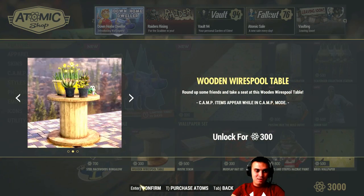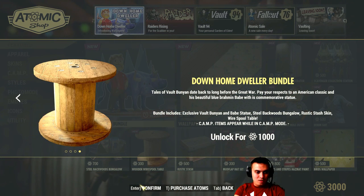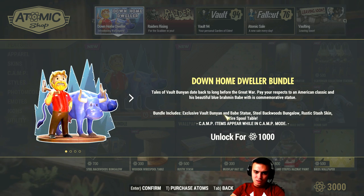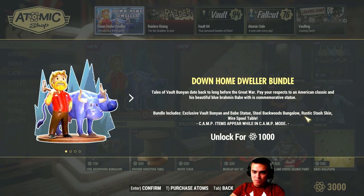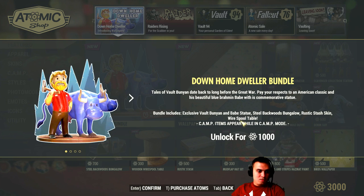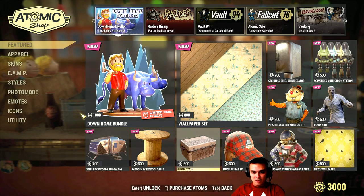Wooden table, okay. What is this bundle, by the way? Bundle includes exclusive vault and babe statue. Oh, okay, this thing right here, I guess. Rustic stash skin. Okay, this thing right here. This sort of home and the table, that's it. In exclusive, this thing right here. Guys, I don't even have space to build any of these.